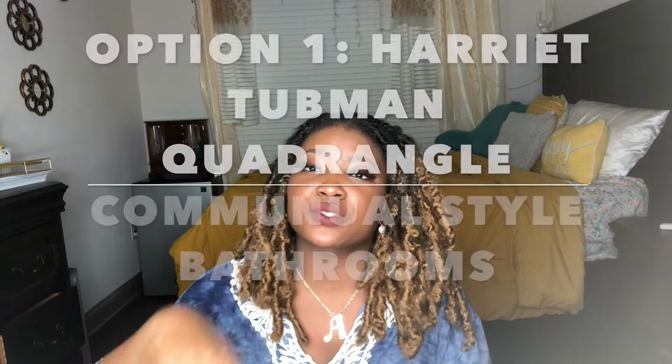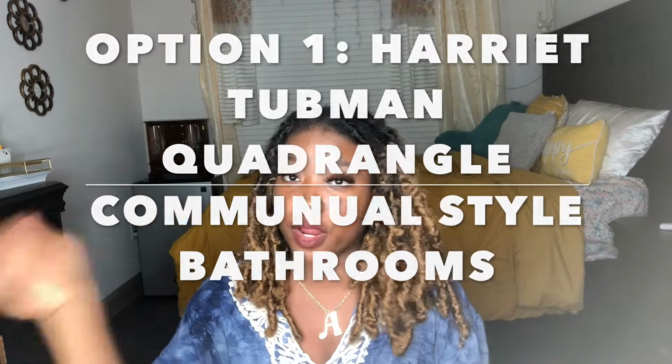So Quad stands for the Harriet Tubman Quadrangle. Now, even though Quad means 4, there are 5 mini dorms in that dorm, if that makes sense. Alright, so those 5 mini dorms, they're all connected as one, and they call themselves the Quadrangle. So I guess the "wrangle" adds the extra 5. I don't even know, y'all. It doesn't make any sense to me either.